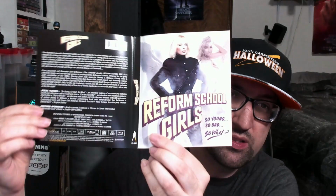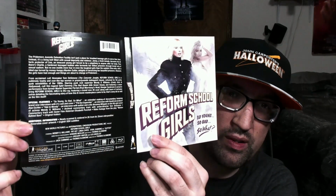Then we have Reform School Girls. The film that features Wendy O. Williams. There's the artwork there. This also features a reversible one that has the artwork that was used for, I think, one of the DVD releases, which I don't think is really that great. I much prefer the original home video artwork, or the poster, which is the one with this angry looking chick on the cover.